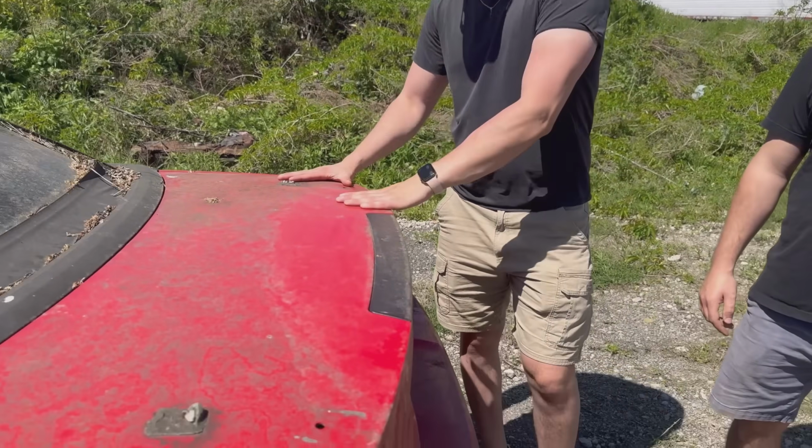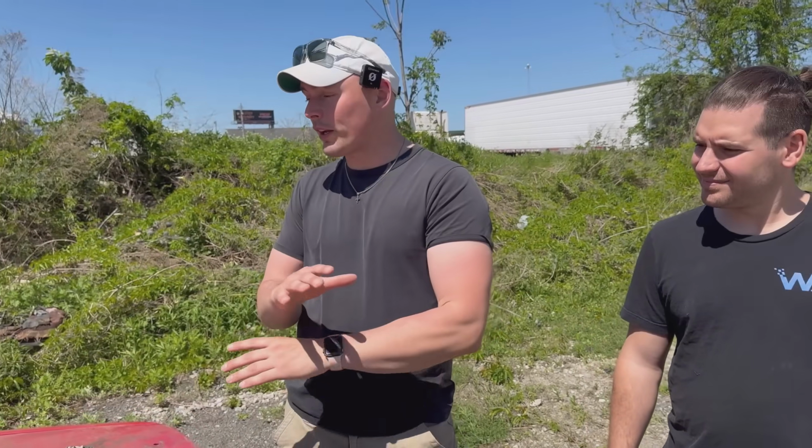So it looks like we're missing a wing, but I'm told that there's a lot of parts in the car. We're not gonna go through it yet. We're gonna leave those surprises for when we're back at the shop, but we gotta get it in the trailer to get it back to the shop. So fingers crossed these wheels aren't locked up.